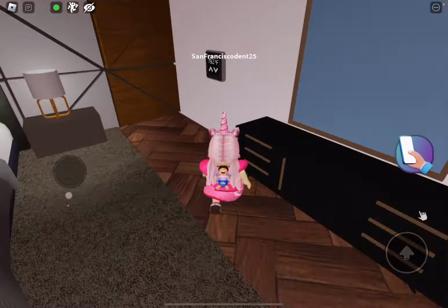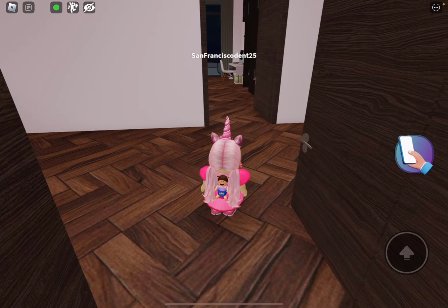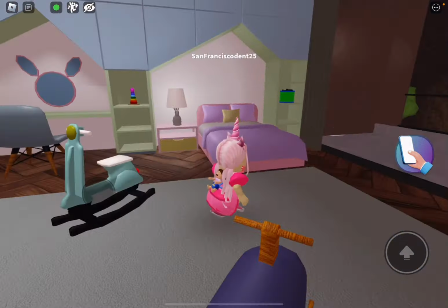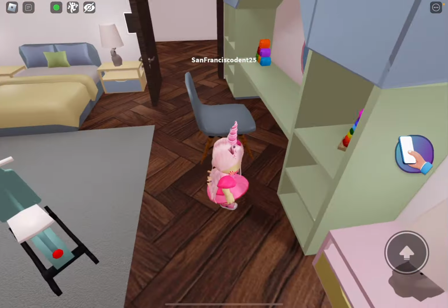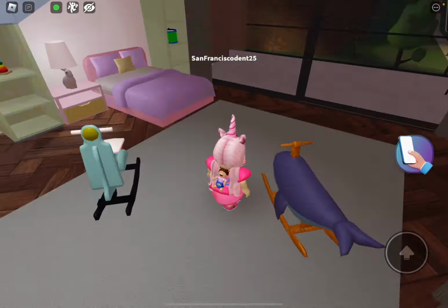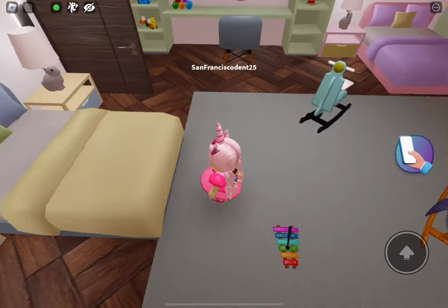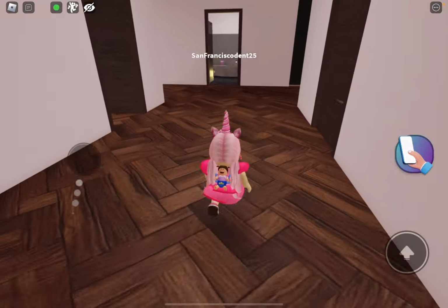So, and I think this is a guest room. Yeah, this is the guest room. Over here we have a kids room. So we have toys, pretend makeup, or whatever you can do here, whatever you want. Some toys. We got a kids bed, 2 of them, one for boys and one for girls. Next room.